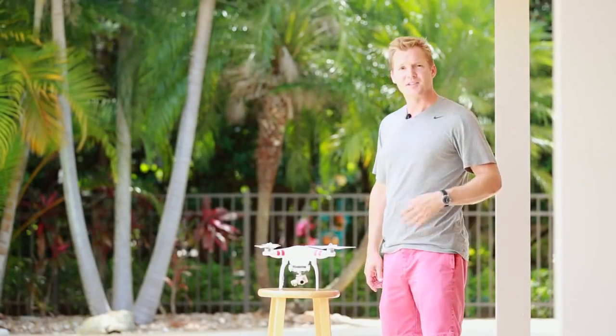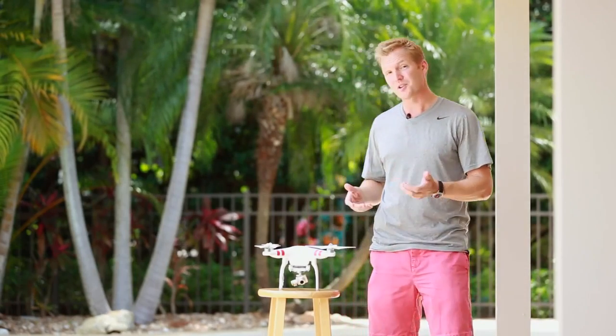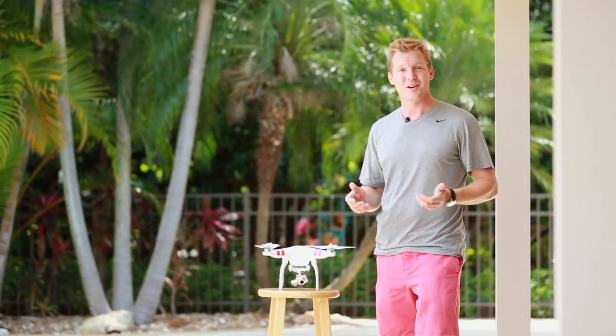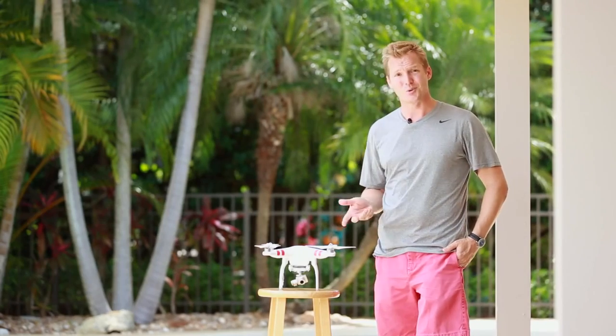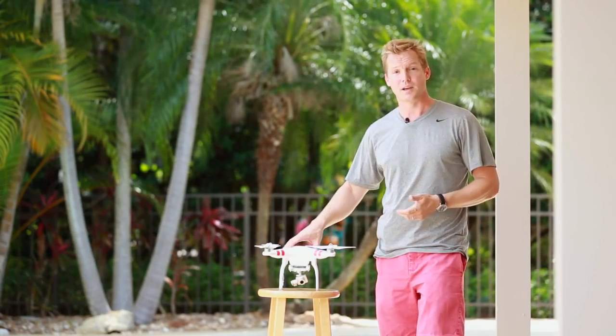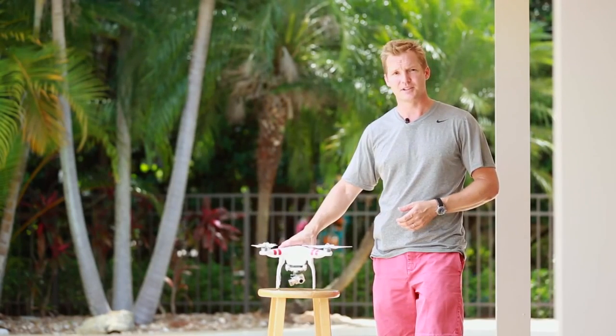Okay, so first up, we're going to take a walk around the Phantom Vision 2 Plus and examine its build quality. And it definitely looks like something you might find at Toys R Us, or something that maybe the North Korean Army might consider military grade, but the rest of us will definitely call it consumer grade. In fact, it's even kind of toy-like. It's reasonably lightweight, coming in at just under 3 pounds. In fact, it's 2 pounds and 11 ounces to be exact.